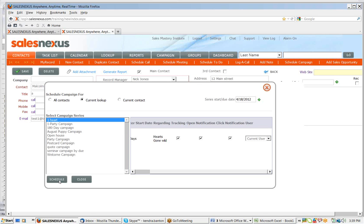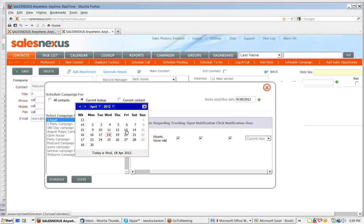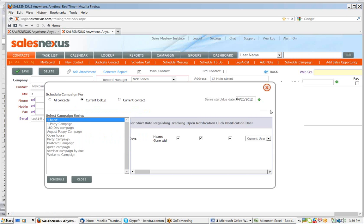Did I see that you can schedule the time that it goes out or the date by doing that? Yes, you can schedule the date. I can tell this to not go out till Friday. Can you schedule the time too, or just the date? Just the date. That'd be a nice little improvement to add, to put the time in there. It's on the to-do list.